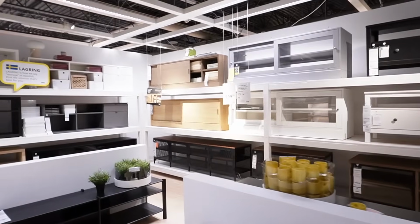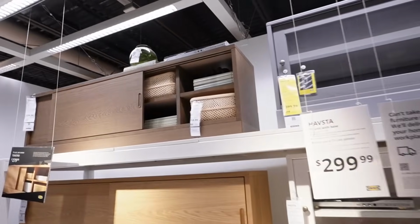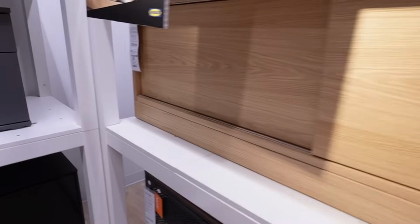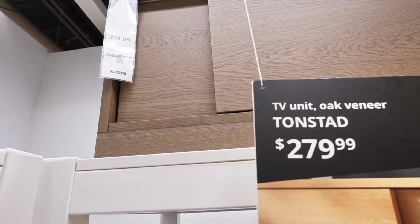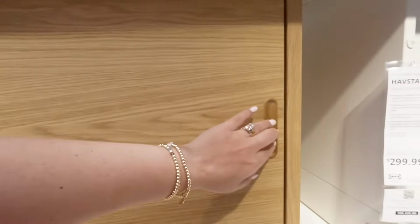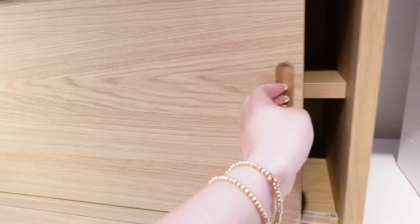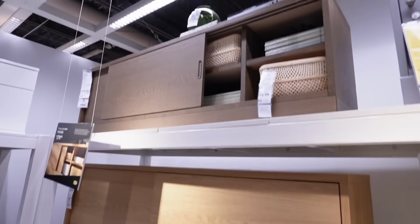Here are all of the TV stands. This one is definitely new to me. This is the Tonstad. Comes in a few different colors. Here is, what are they calling this color? The oak veneer, and then they also have the brown stained oak. They're both really nice. They slide closed. I could probably show you this one. It'd be way easier. Again, it feels almost like a soft close. It feels so smooth. These are $279.